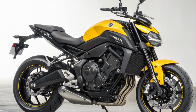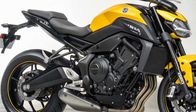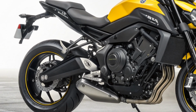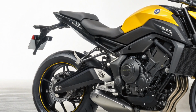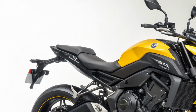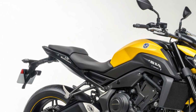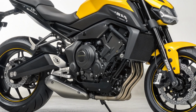12. Speculation and wishlist, what we'd like to see. Here's a wishlist of features fans might hope for. Lean-aware/cornering ABS as standard. Full color, large TFT with navigation, Bluetooth, and app integration. Bidirectional quickshifter, up and down, with smooth transitions.